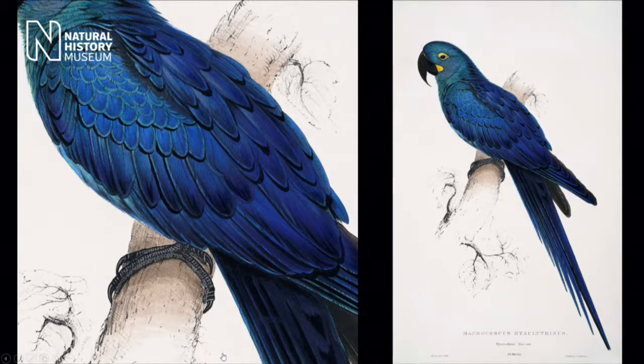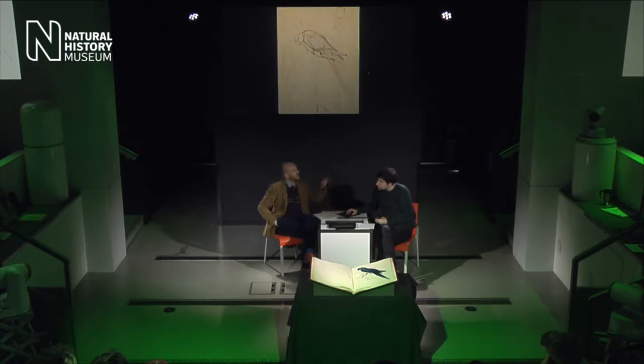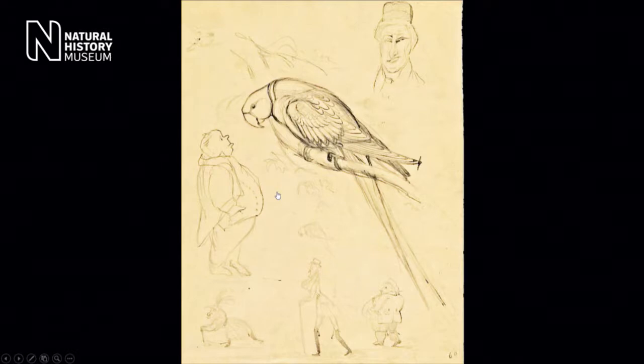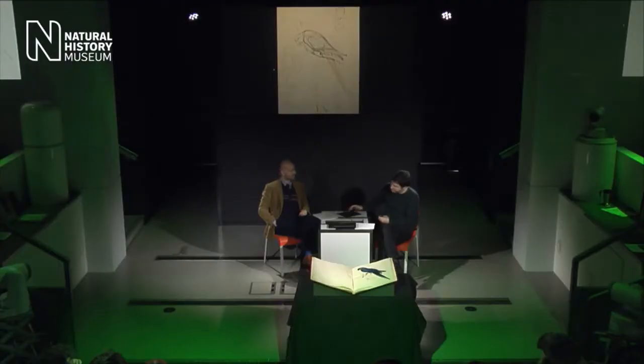There's an early caricature where he paints these birds or starts sketching them from inside the zoological gardens. But here's an early sketch where you see again he's as much interested in the way in which the bird may or may not be judging you as you are in being a connoisseur of it.